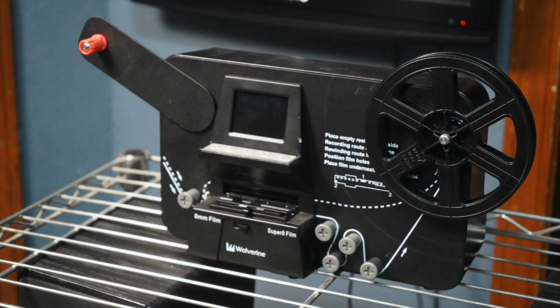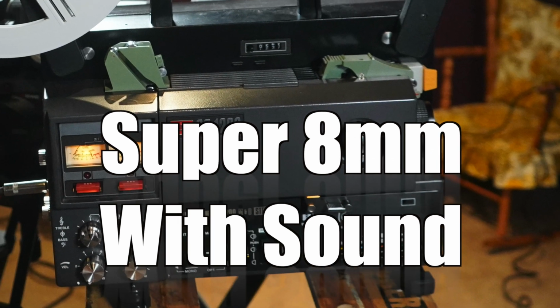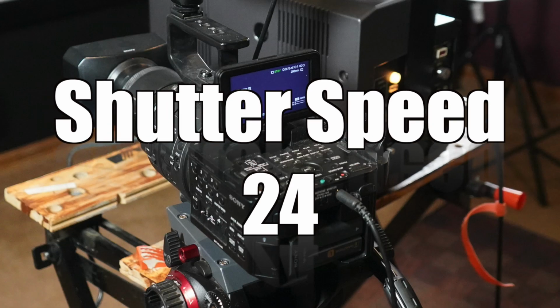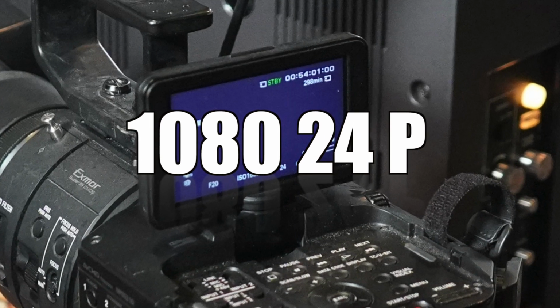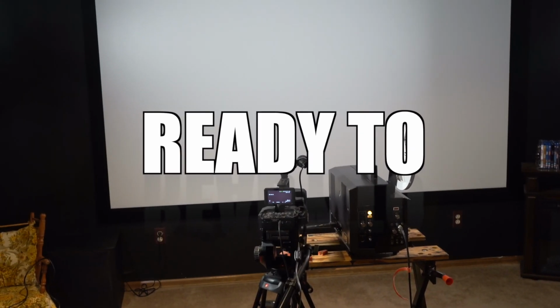Let's get started. In this corner, weighing in at who knows how many pounds, the Wolverine Pro, capturing 1080p at 20 frames per second in an MP4 format, versus the Elmo GS1200 Super 8mm with sound, even though it's not using any sound, with its partner, the Sony FS700 camera with a shutter speed of 24, ISO 1600 at 1080, 24p, capturing at MP4 AVCHD. Let's get ready to capture.